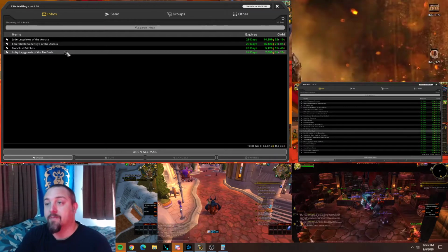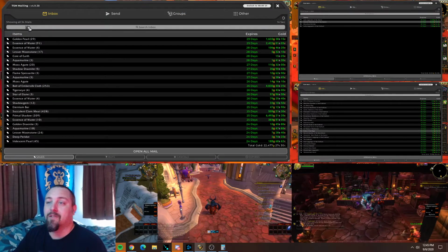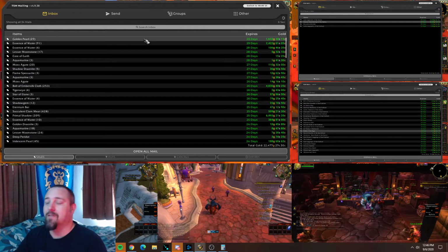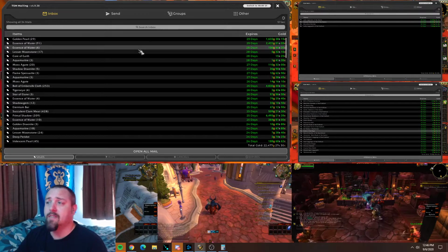Let's go ahead and take a look at the materials though, which, like I said, we might be hurting this week on these. 34 items sold at 22,477 gold. So definitely nowhere near as good as the last group, but still not horrible, seeing that we didn't really do any material farms on them this week. Golden Pearls, 29 of those for over 1,000. Essence of Water, 91 of those for over 2,000.